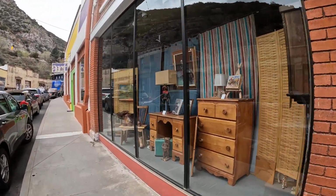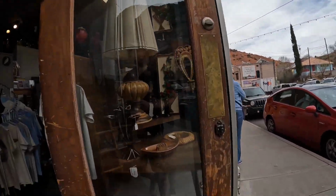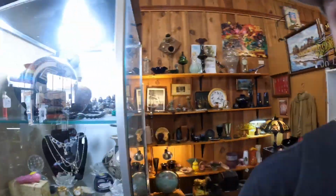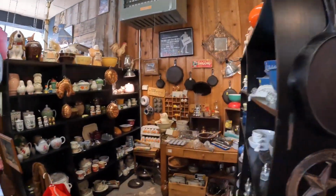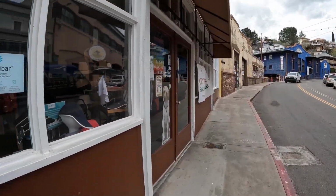We got a little horse shop. Well, let's check it out, guys. Let's see what this is all about. What's this place called? Not too sure. Meow, meow. Let's get out of here, guys. So they got an old movie theater right here, which you can watch old school movies at, which is really neat.